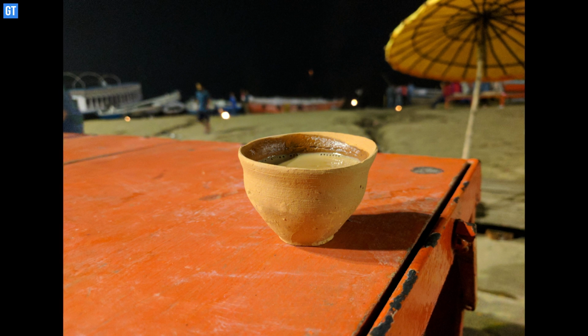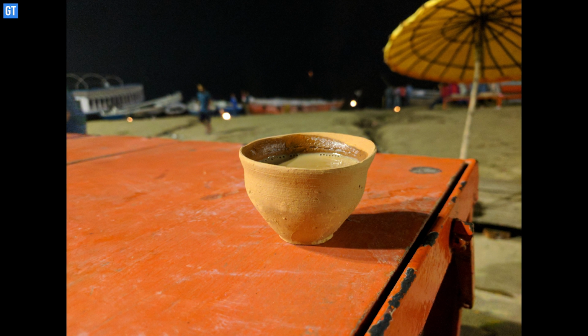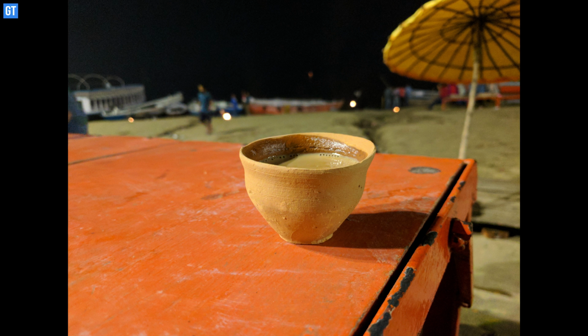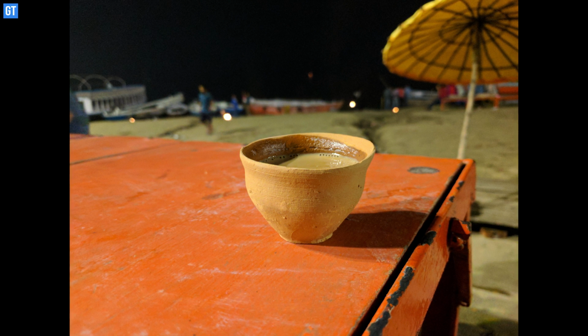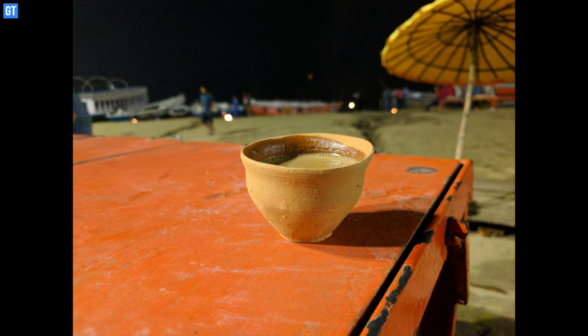Here's another one and I'm totally in love with this one. The famous Kulhar Chai at Varanasi's Assi Ghat. A great photo to demonstrate the depth of field capabilities of this camera. Look how well it has focused on the cup of chai while blurring the objects behind it.